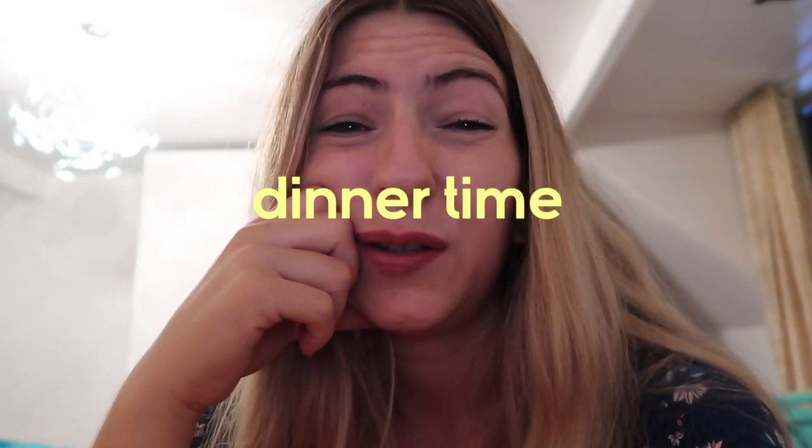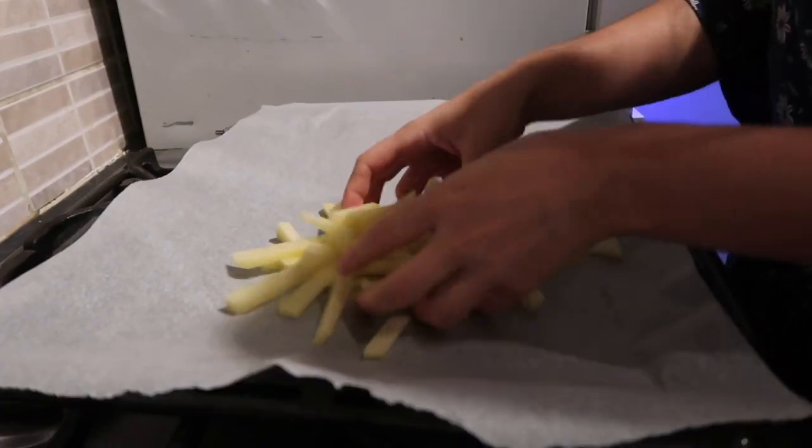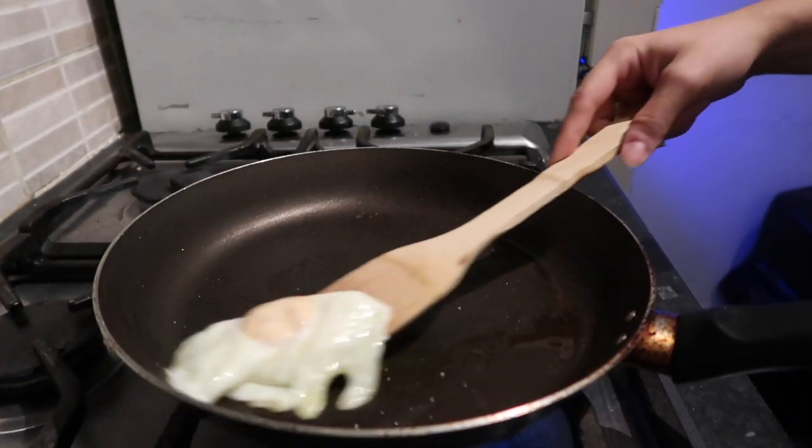So yeah, I don't really feel like eating, but if I'm not cooking anything it's like cheating the challenge. So I'm gonna cook just one potato in the oven, as if it was fries, but just with a little bit of oil. And then I'm just gonna cook one or two eggs. I'm not sure yet. Let's see how hungry I feel.